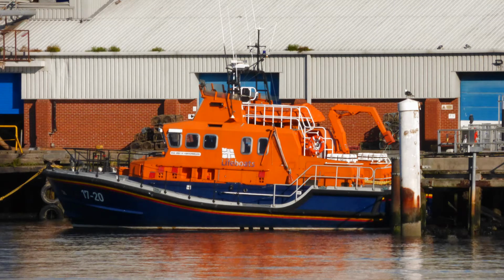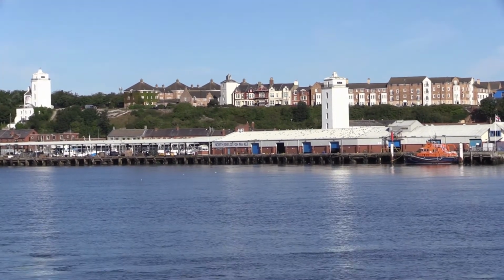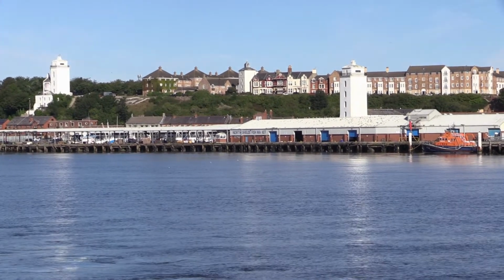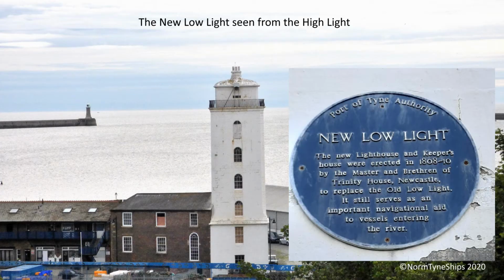The volunteers of Tynemouth Volunteer Life Brigade, their headquarters seen earlier, are very active today and specialise in rescues from the shore. The south side of the river gives excellent views across to the high and low lights and the old high light. The old low light is a very substantial building, and I've included more photographs taken from within Clifford's Fort at the end of this video.